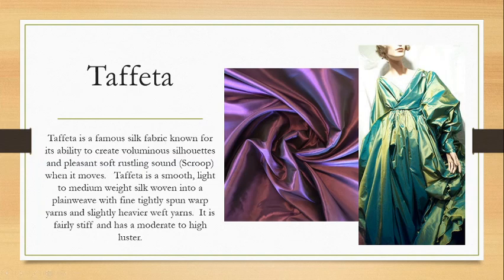Here we can see a very old style of dress. This looks like it's shot taffeta. So you see how it has that iridescent, two-tone quality to it. It's probably because it's a shot taffeta. You see those big puffy sleeves, you get that big shape, this big voluminous drape, very stiff, falls in that way.